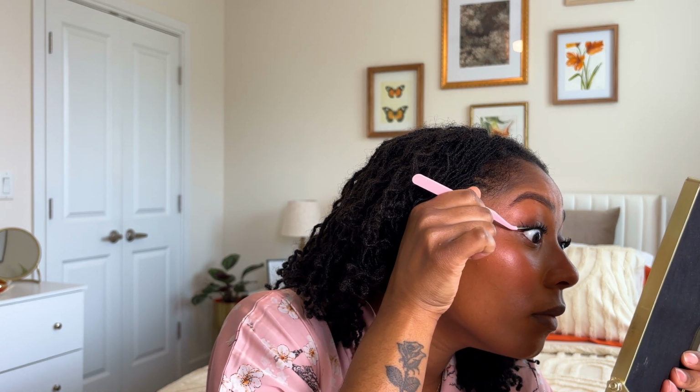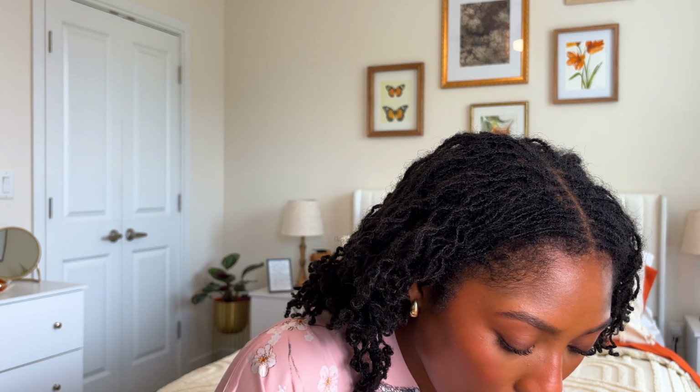Okay, y'all, it's getting serious. I think the lashes are ready. I think they're tacky. I'm gonna bring my mirror real close. I'm gonna open my eye real wide and I'm gonna stick it. I may or may not need to hit y'all up when I finish, because I might need a focus. But I don't know yet.